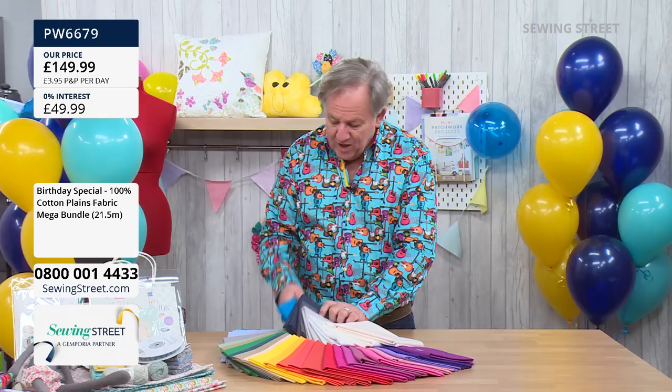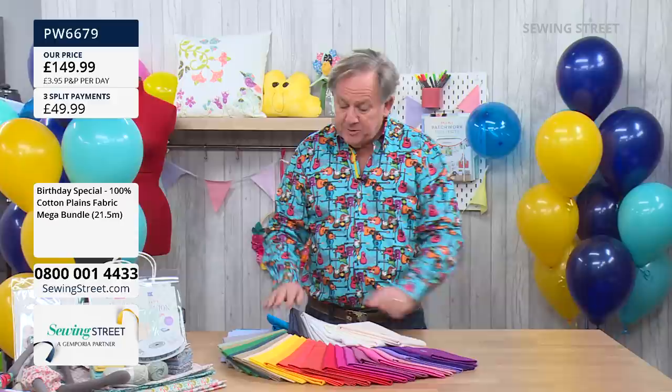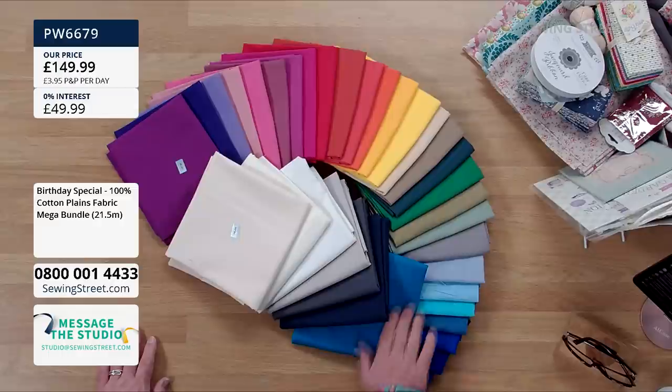I'm not being negative. But it is one of the most popular fabrics we do. But you see what I mean? They're all beiges and blenders. And then I'd use that as a feature fabric, not a blender fabric. But anyway, 21 and a half metres of fabric in there.